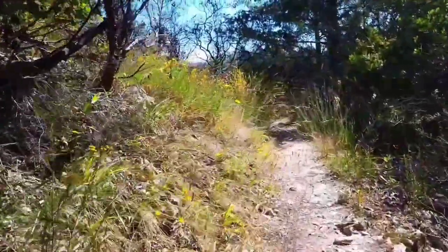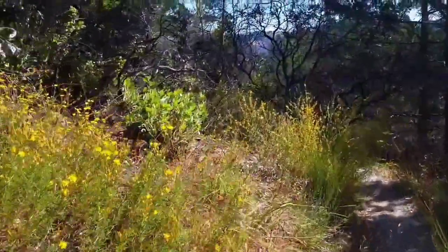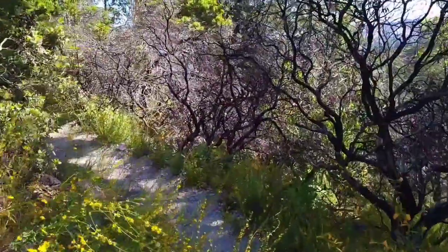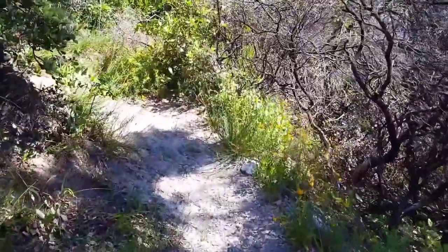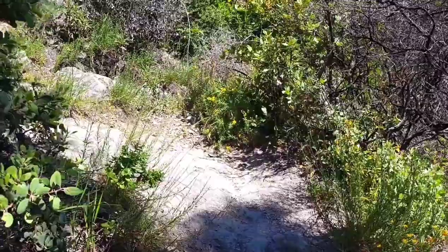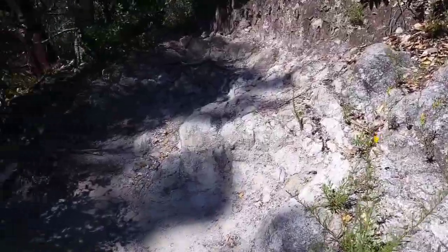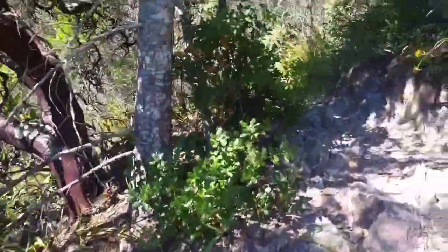I certainly would not want to do this on a hot day. And luckily, we had somewhat of a cool down this week, so actually makes it nice. Look at all these flowers. Kind of a little rocky section here. Slowly make our way up.